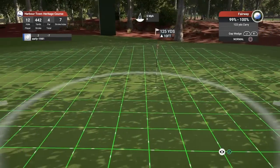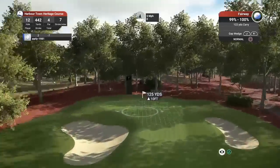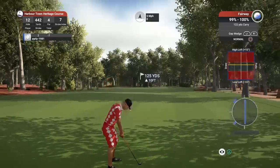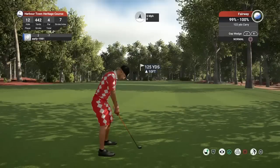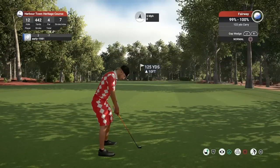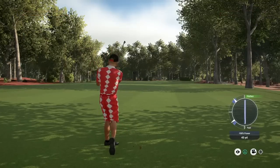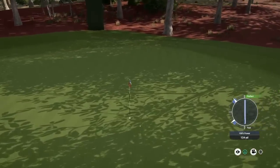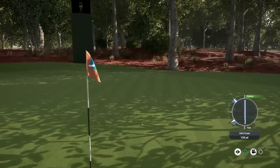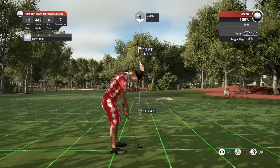So another solid drive, set up another wedge. Just lofting his gap wedge up, letting the wind carry this, and hopefully it sits down as quickly as possible for me. Looks quite a challenging green here. That's a great strike. Get down. That should be more responsive on these greens. It's just a pity the wedges, you generate no spin whatsoever.